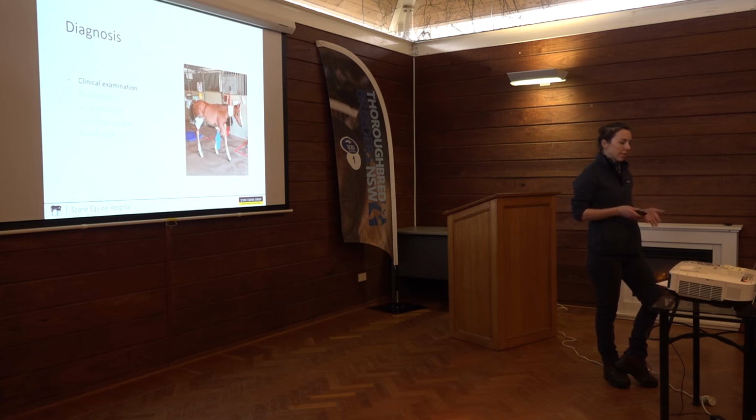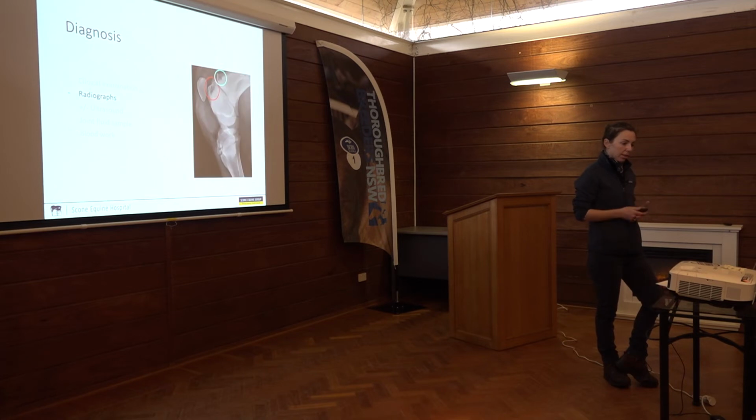So the clinical exam is going to involve a lameness assessment, and also importantly in a foal, clinical assessment of the other body systems. So we're going to listen to the chest, check the temperature, evaluate the umbilicus. After Rosemary's talk, I'll be looking at its eyes, etc., etc. Radiographs are pretty much always warranted because, as I said, most of the time, or not most of the time, but often there'll be a bone component in the infection as well.